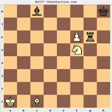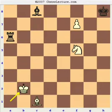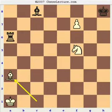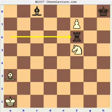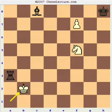So king b2, on the other hand, black plays rook f6, and now bishop to b2 is not available. So black takes the f-pawn and draws, at least. So there's only one other move, bishop a3, threatening to queen the pawn, so black has to take it. If rook f6, again we play bishop b2 and white wins. So he has to take the bishop, and now king b2.